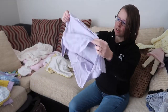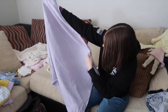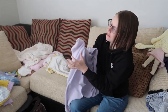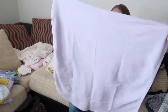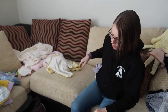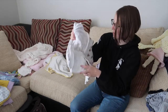Okay, this was one that I used a ton. It was one of my favorite baby blankets. It's not even in the best condition. There's pale spots. I don't know if I got it used. I don't know if it got some bleach on it or something. Anyway, I love this one. I think I'm gonna keep it. It's so hard.